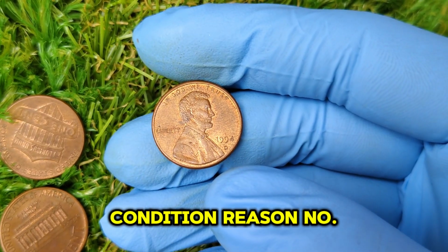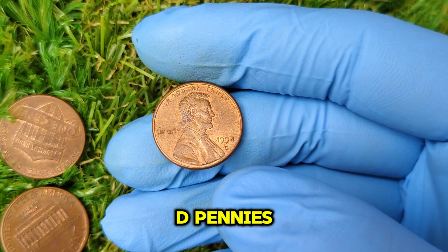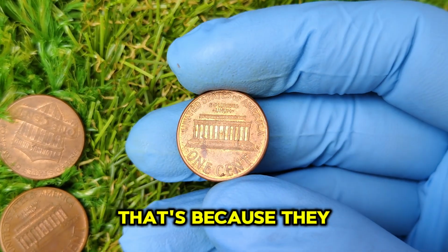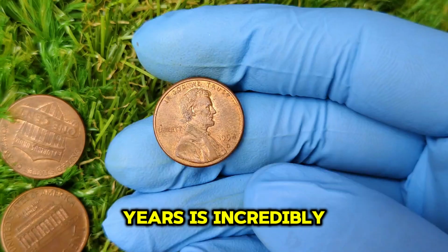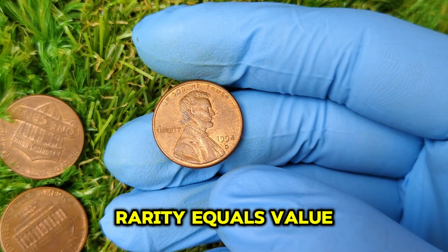Reason number 1: the rarity of high-grade 1994 D pennies. Even though millions were minted, most of them show significant wear. That's because they were used as everyday currency. To find one that's been perfectly preserved for nearly 30 years is incredibly rare. And as any collector knows, rarity equals value.